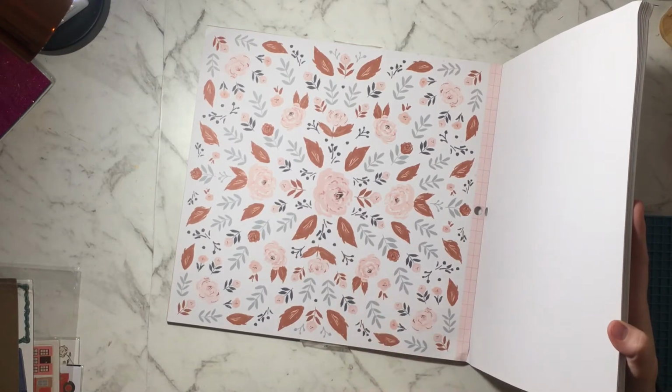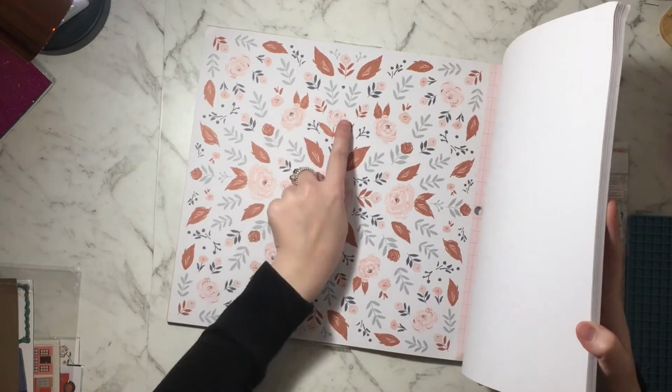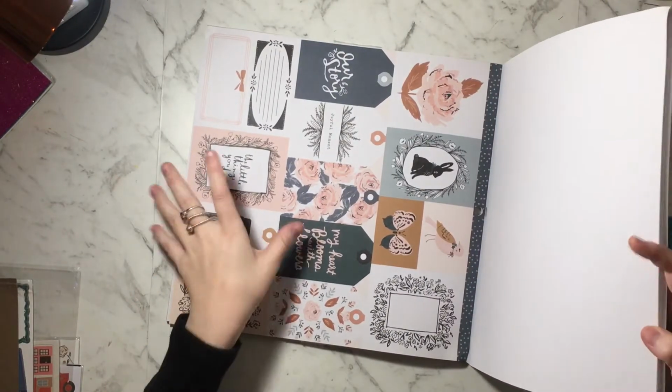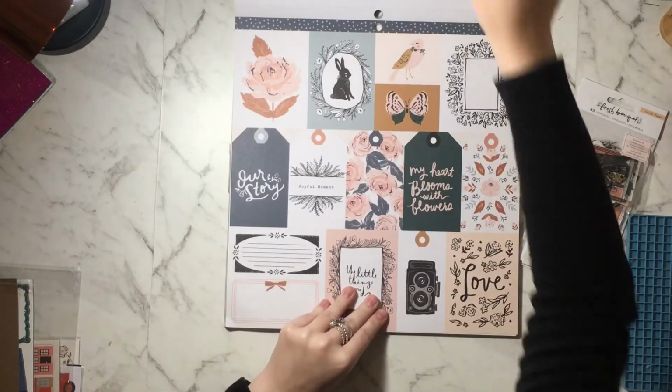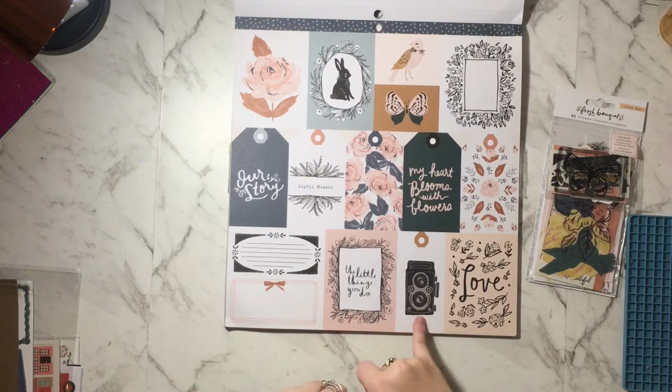This one would be really cool to fussy cut. So you could cut all of these little flowers out. And then here's the cut apart, which I'll turn this one to the front so you can see the cut apart. These ones are so pretty, and that camera is just gorgeous.